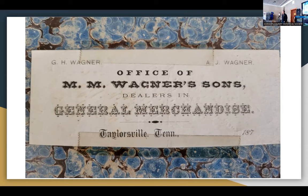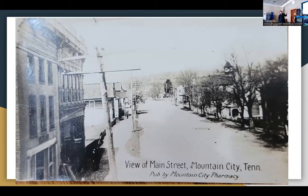This was the main street. Going up Church Street was Main Street, Mountain City. That's why you're going to see a lot of pictures of this street. And Mr. Morris mentioned to me earlier about the DVD of Mountain City. If you haven't watched it, there is a lot of footage from this street right over here. That's where the traffic was. And you're going to see a lot of pictures in here.